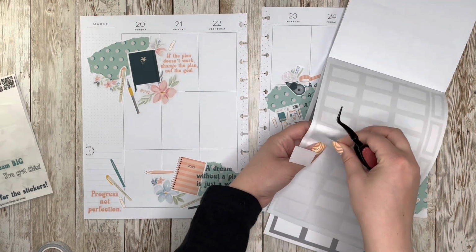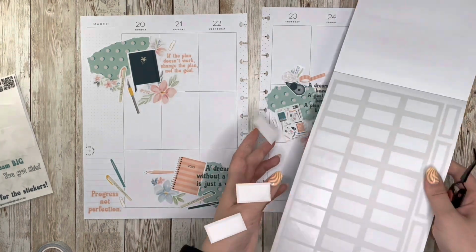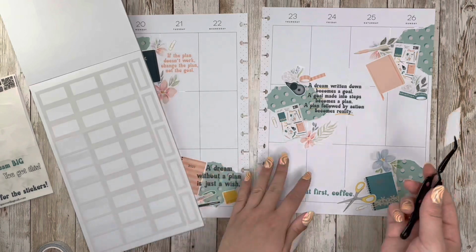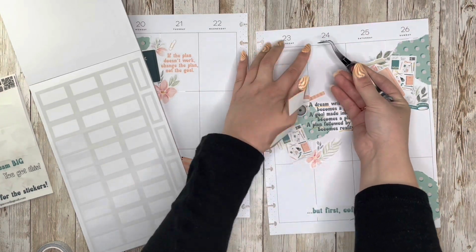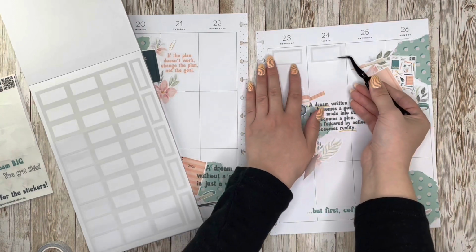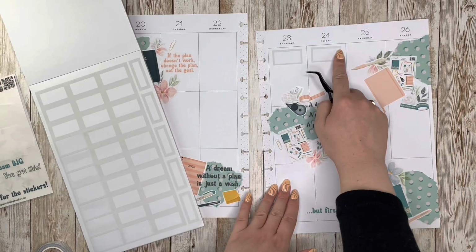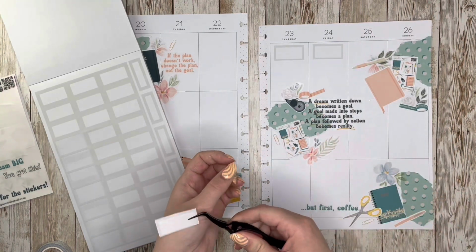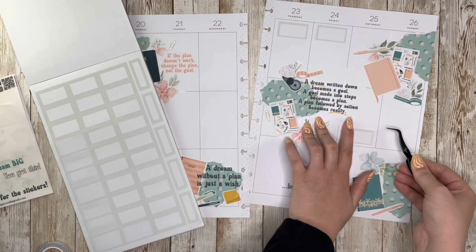So I'm going to grab a few of these to mark out different things I've got going on this week. These ones are going to be for work shifts, and I'm going to place them on Thursday, Friday, and Saturday. So just up here, you can still tell that they're boxes. They don't blend completely into the page, they're just very faint. And then we've got one over here.